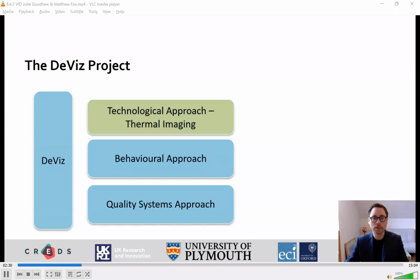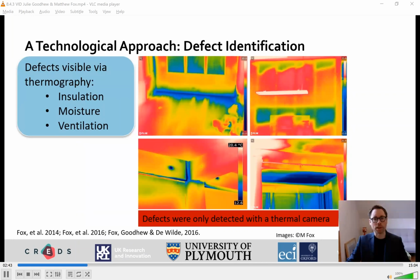Thanks, Julie. I'm now going to go into the first part of the DVIS project, which looks at thermal imaging and the challenges and solutions we've encountered as we've started to develop the methodology for this project. Thermography, or thermal imaging as it could also be known, is the detection of infrared radiation using a special camera such as a thermal camera. And what it does is it's detecting infrared radiation or heat emitted from the surface of an object, and the camera then converts this infrared radiation into a visual image which you're able to visually discern via the LCD screen.